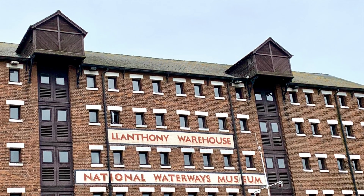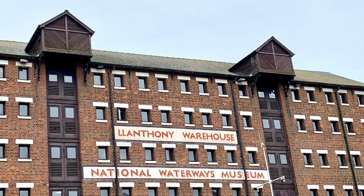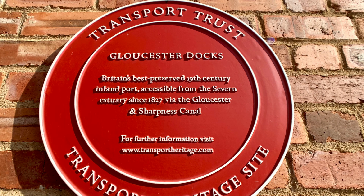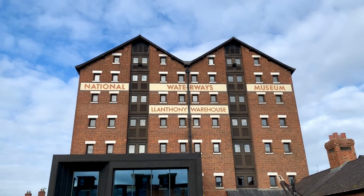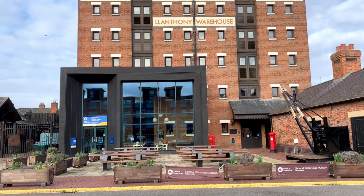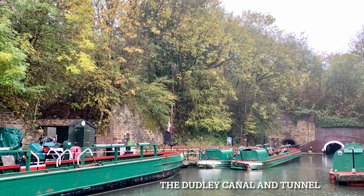Lantony Warehouse was a grain warehouse and now houses this award-winning museum. Here you'll discover the importance of Gloucester's location in transporting grain and other commodities to Birmingham and the Black Country, and as far as Shrewsbury. Canals kick-started the Industrial Revolution, allowing raw materials to be transported to factories and finished goods to be transported to consumers more quickly and cheaply than overland.